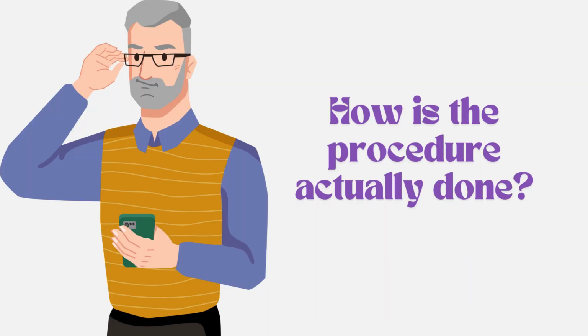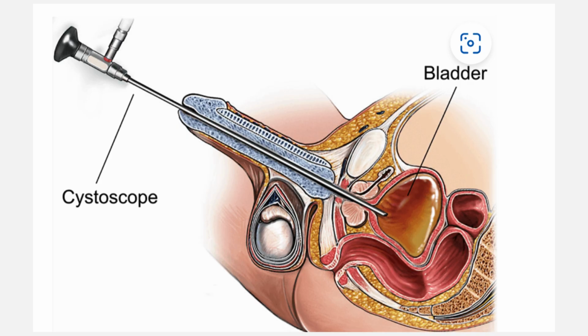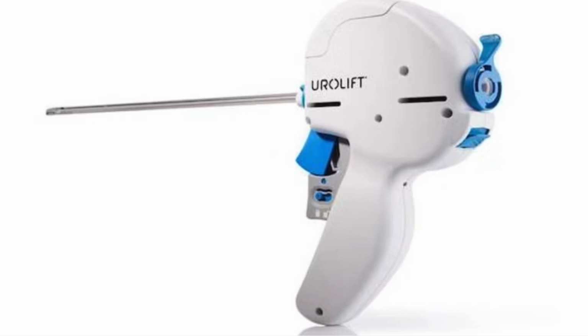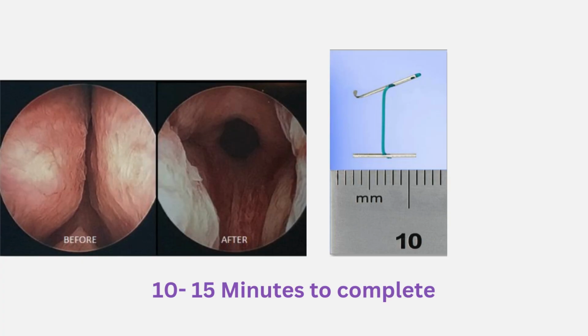How is the procedure actually done? We put a telescope into your bladder through your urethra. We put several implants into your prostate through the telescope under direct vision using a special applicator. We do not usually need to put a catheter in your bladder at the end of the procedure, which takes 10 to 15 minutes to complete.